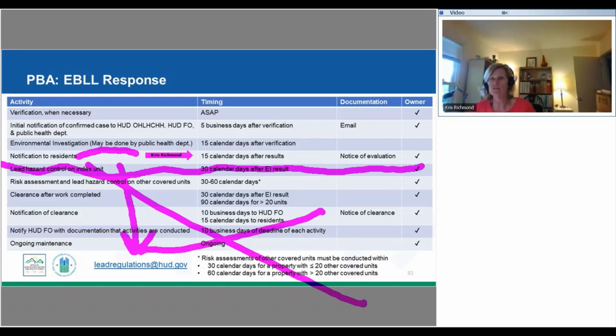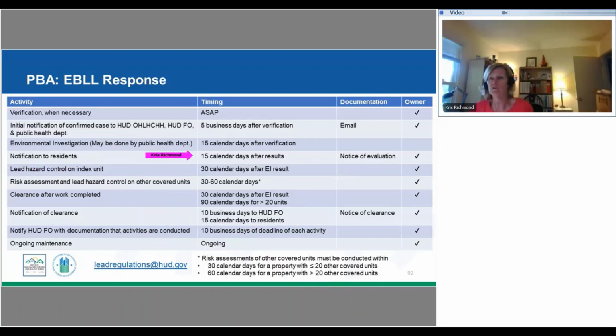We're only doing the rest of this if it was our unit, the unit where we're providing funding for project-based assistance, that has caused the elevated blood lead level. So if that's the case, then we need to continue on down this list here. So we need to do lead hazard control on the index unit. So this can be interim controls or abatement. It's up to the owner to decide. Most owners will choose interim controls because it's not as expensive as abatement, but that is an option for them to undertake. That needs to be done within 30 calendar days after the environmental investigation results.